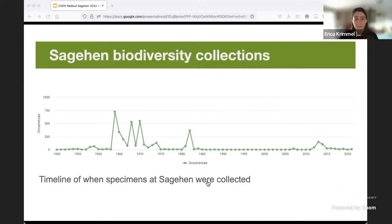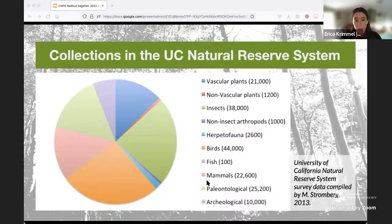I wanna give you a brief context for where Sagehen sits in terms of other field stations. Lots of field stations have collections, biological collections. In the UC Natural Reserve System, there are certainly lots of specimens in different reserves. So the reserve system, which Sagehen is part of, is 41 different properties or reserves. And we've got about 165,000 specimens all said and done. So if you think about that, that's actually like a lot of material.